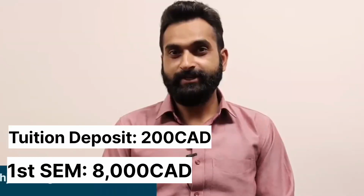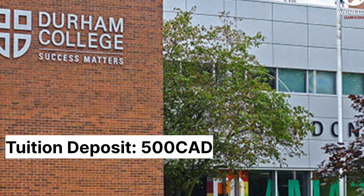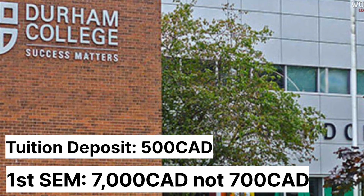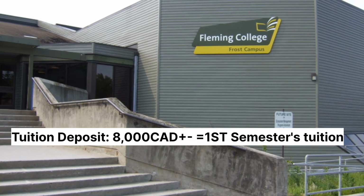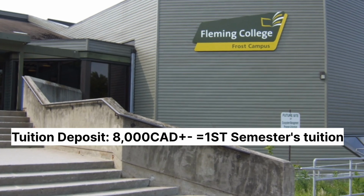Still in Ontario, we have Durham College with a tuition deposit of 500 Canadian dollars, or sometimes you have to pay your first semester's tuition, which is around 7,000 Canadian dollars. We have Fleming College with a tuition deposit of 8,000 Canadian dollars, which is equivalent to your first semester's tuition. Depending on your program, it can be more or less.